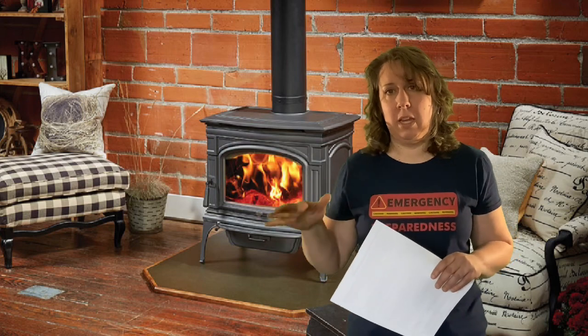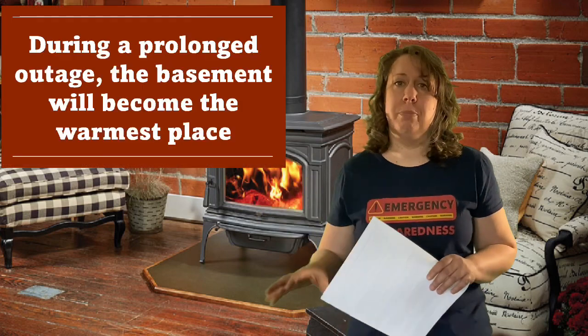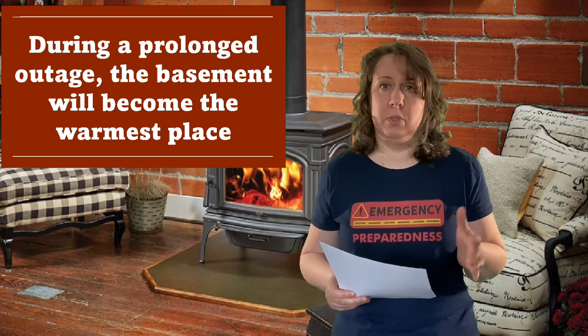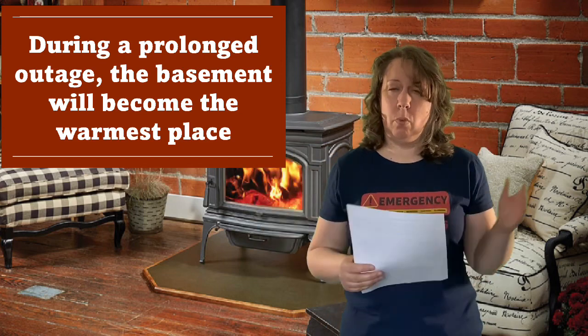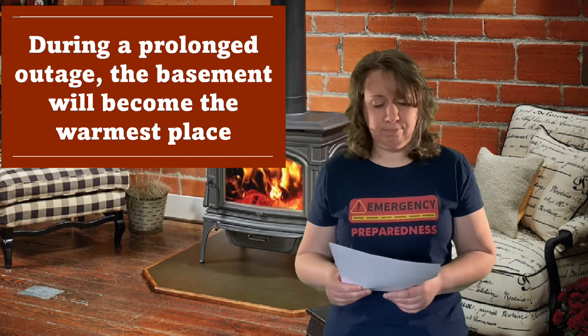Remember that heat rises, so when the power first goes out, it might be one of your upper floors that's warmer, but as it goes on for a while, it'll be your basement that eventually becomes the warmest place, because the outside earth around your outside walls acts as insulation.